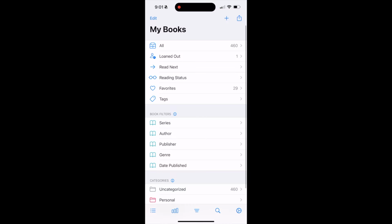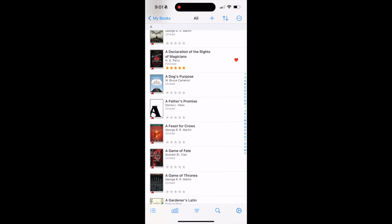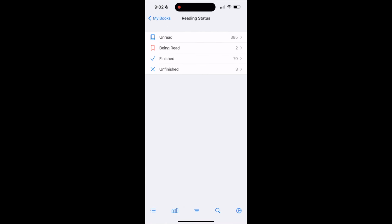All right, so the app that I use to organize my library is called Book Buddy, and it is an app that you can get free, but I paid a few dollars to upgrade it and have the ability to add an unlimited number of books. I love it. As I get books, I add them into here. I can organize all of my books.